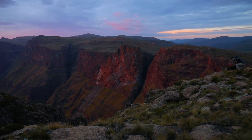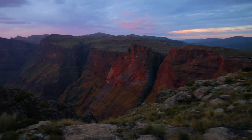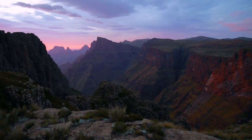You can see some beautiful red light hitting the cliffs just there. Let's just hope it comes round and hits the rest of it.